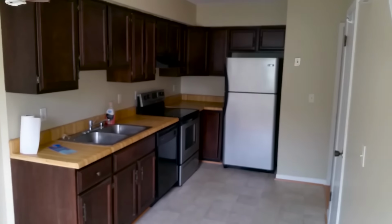And one of the things you guys asked for was a little bit of a tour. So this is my new place. Start out here with some of the stuff. This is the kitchen. Got a little dining room area. Then around here, a pretty nice size living room area.